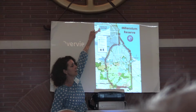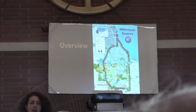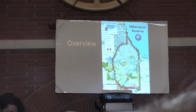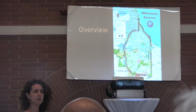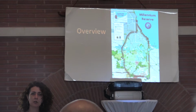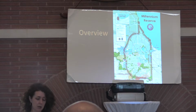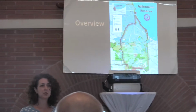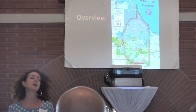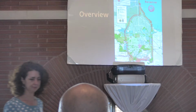Millennium Reserve takes up the Illinois side, but also stretches up along the lakefront as well, which is an area of interest and opportunity for the Department of Natural Resources. So Millennium Reserve is both this geography, but it's also a partnership of nearly 100 private, public, and nonprofit organizations who have all come together to stimulate economic growth in the Calumet region, to restore its natural ecosystems, and to develop opportunities for healthy and thriving communities.